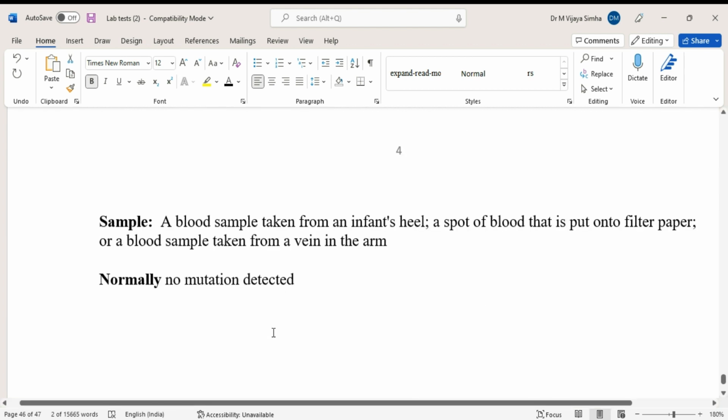Sample: a blood sample taken from an infant heel, a spot of blood put onto filter paper, or a blood sample taken from a vein in the arm. Normally, no mutations.